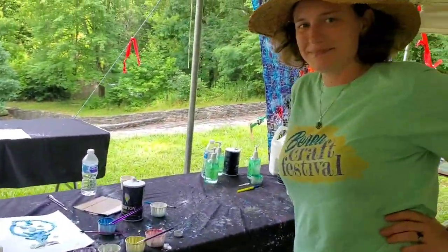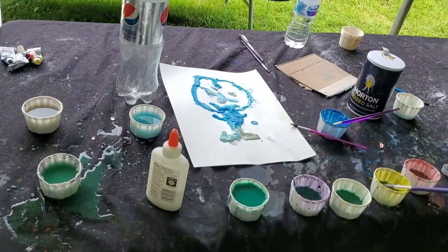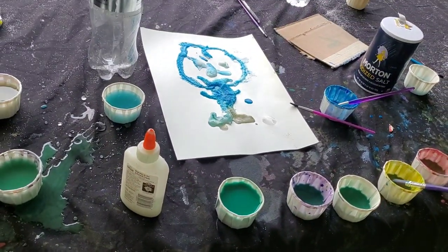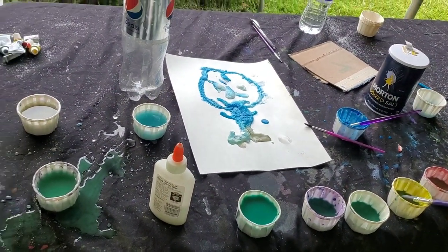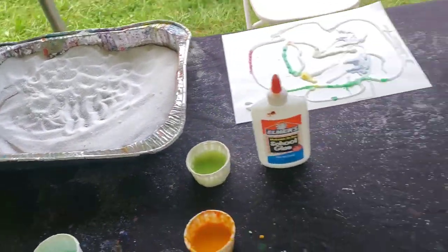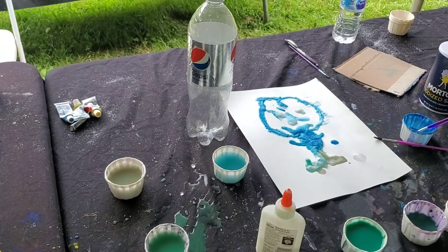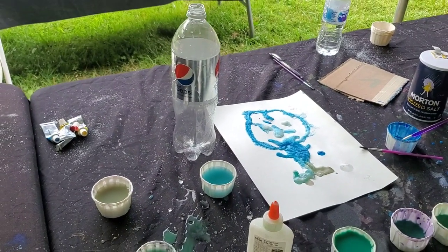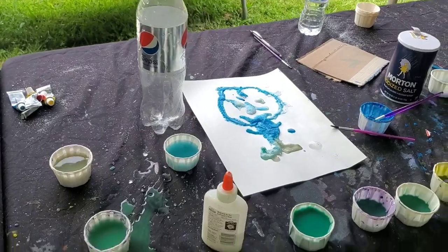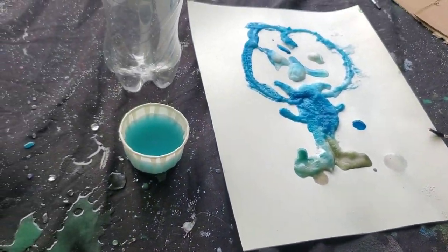Now, Jocelyn, this is Jocelyn. Hi. What you do, you take your glue and you make a design on your paper, and then you take the salt, just regular table salt, and you put it on your glue, kind of like, you remember when you were kids and you did that with glitter? Kind of the same process. Shake off the excess, and then you take the paint, and you can paint over the salt.